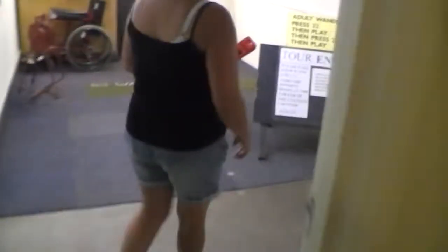Private function room, part of the tour. Where are we going now? Exit the car park. No one's beyond this point. That's it. It looks like that's the end of the tour.